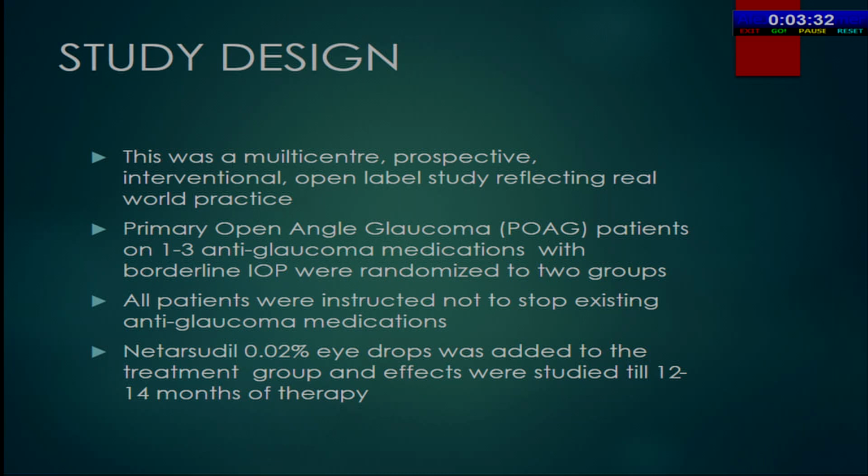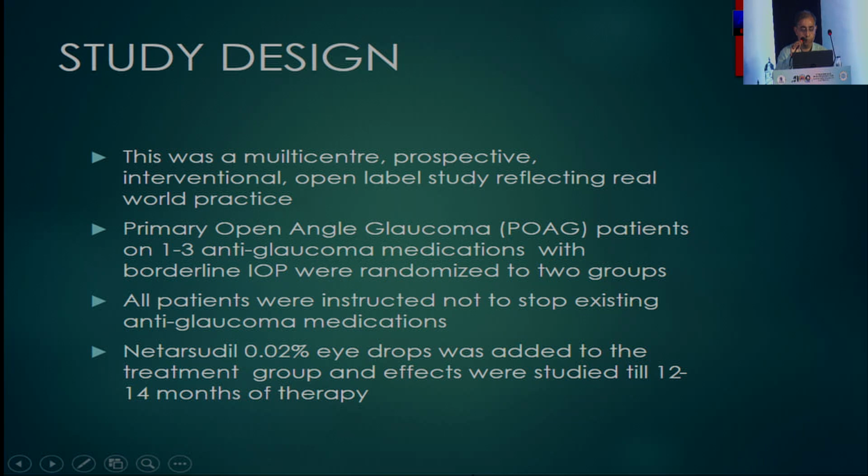Primary open angle glaucoma patients who are on 1 to 3 anti-glaucoma medications with borderline IOP, meaning 18 to 20, were randomized into 2 groups. All patients were instructed not to stop existing anti-glaucoma medications. Netarsudil 0.02% eye drops was added to the treatment group and effects were studied till 12 to 14 months of therapy.